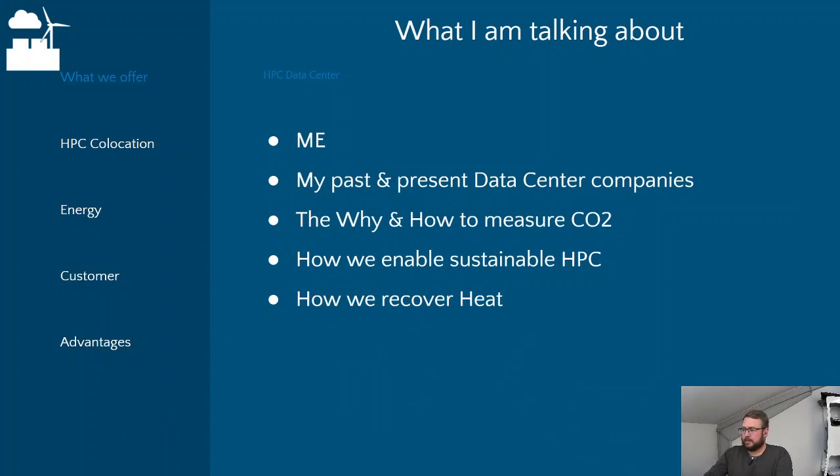What I'm going to talk about: I'm an engineer by trade, with lots of experience in the IT world, and a couple of companies founded there to actually get sustainable IT off the ground. After that, I'm going to talk about how and why we measure CO2, especially in data centers, how we enable sustainable HPC, and how we recover heat.